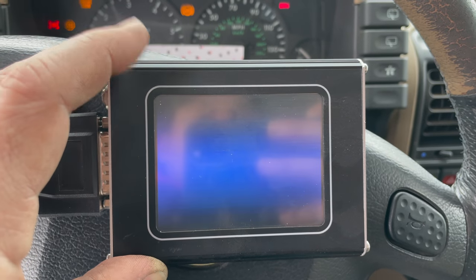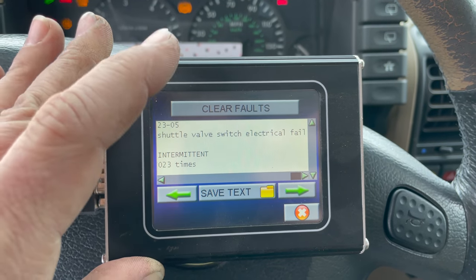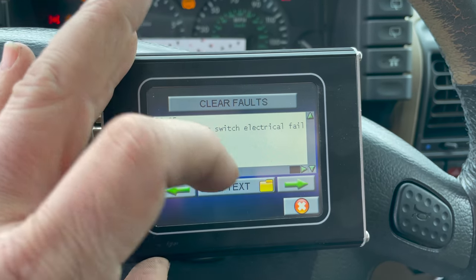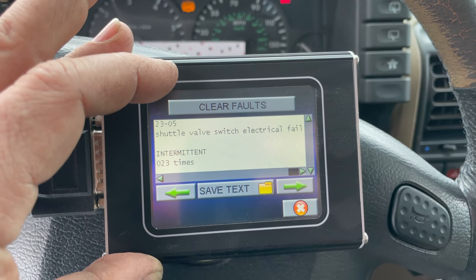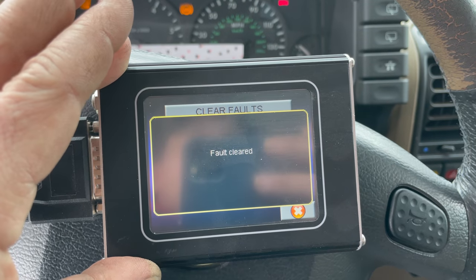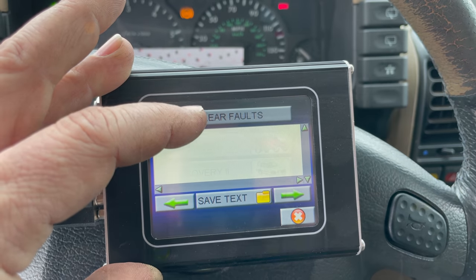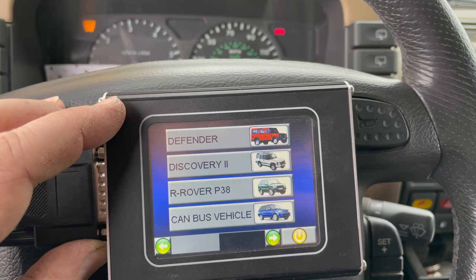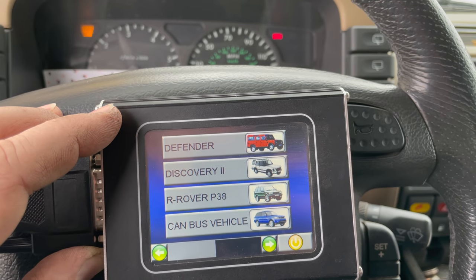All right, I'll go under faults. This is my NanoCom here. Shuttle valve. Let's see if there's any other codes in here. Okay, at least it wasn't a speed sensor, so that's a good sign. This code for the shuttle valve is intermittent at times, so we'll clear it and see if that will let us run ABS for the rest of the time here. And those ABS codes did clear, so I will have traction control again now, and the truck is ready to go back up on the trail with a fully working four-wheel drive system.